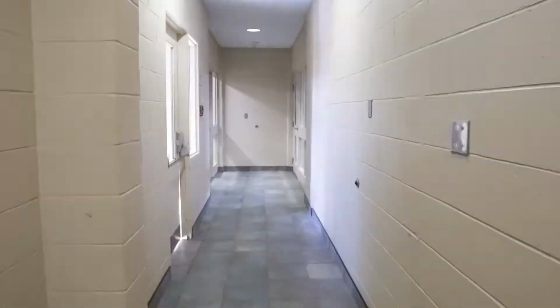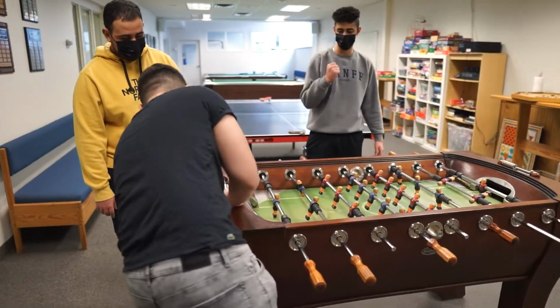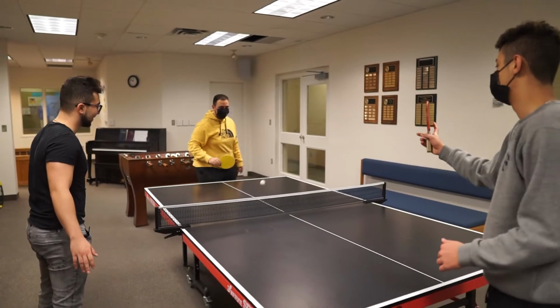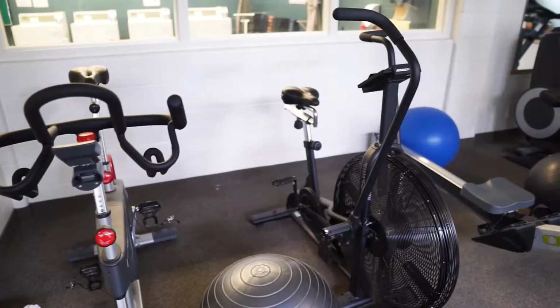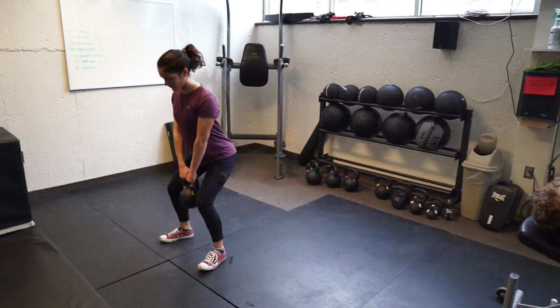Because of Grebel's active student body, there's always something to do here and people to hang out with. Spaces like the Games Lounge are great for playing classic Grebel games like Kerp, foosball, ping pong, and pool. There are many ways to stay physically active at Grebel. I like using the Grebel Fitness Room. It's well stocked with equipment for cardio and strength training.